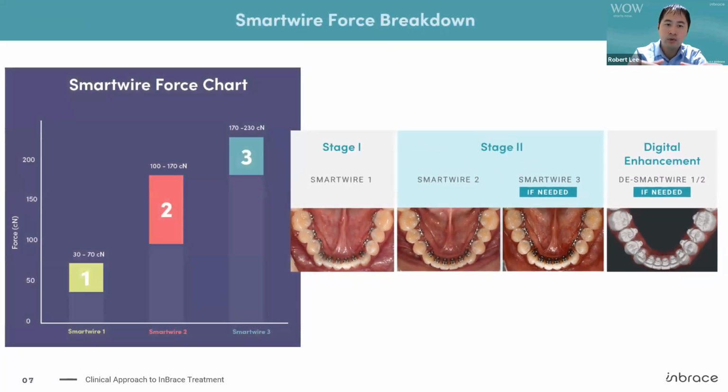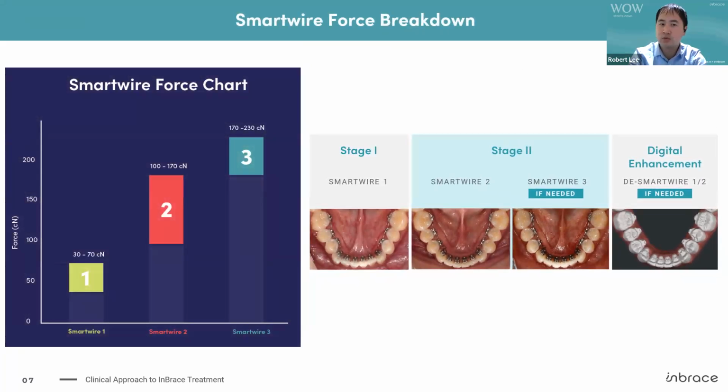You can break it down again into stages: stage 1, stage 2, and digital enhancement. And within each stage, you have its respective smart wires. Stage 1 has smart wire 1, stage 2 has smart wire 2 and 3, and digital enhancement has smart wire 1, 2, or 3. The numbering of the smart wire essentially comes back to the force and the size of the wire. As you increase in the size of the wire, you're going to increase in the strength of the wire. With digital enhancement, you're getting additional smart wires. They're still the same size as the 1, 2, and 3 from stage 1 and 2. The only difference is that you're designing them based on a new smile design.